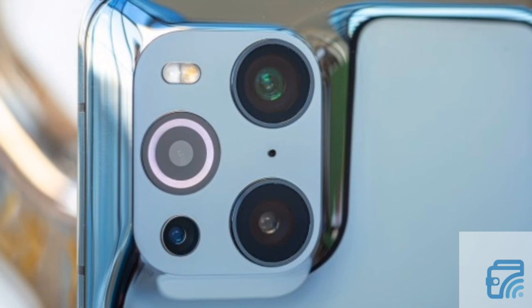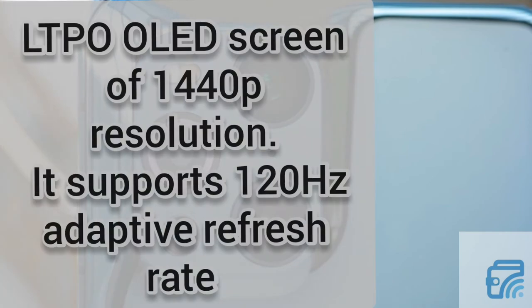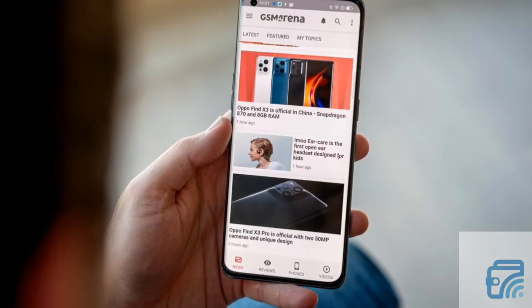Then comes the new LTPO OLED screen of 1440p resolution. It supports a 120Hz adaptive refresh rate and native 10-bit color, meaning it's capable of showing over 1 billion colors. And thanks to the new 10-bit color capabilities of the main and ultra-wide snapper, the photos they take promise to look exceptional on the Find X3 display.